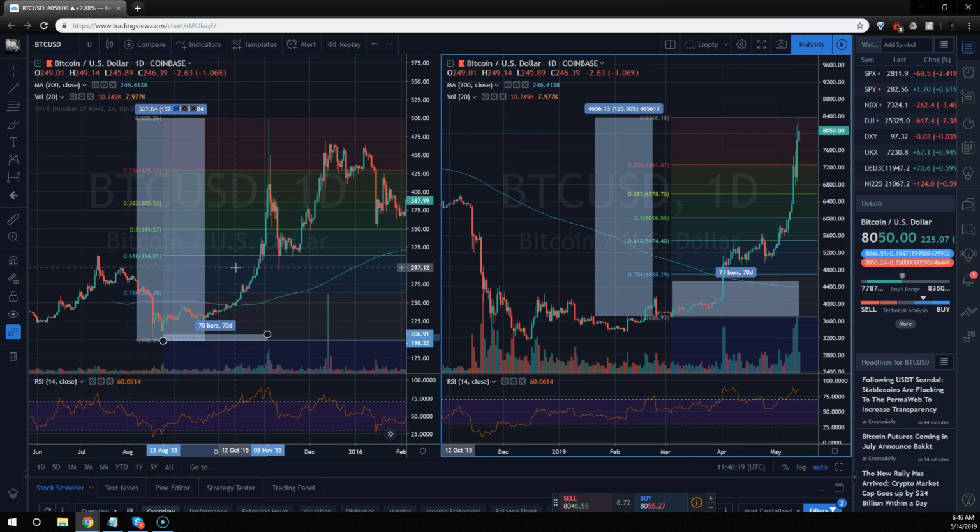This was after the bear market had ended. There was some consolidation, and then it lifted off, right? So we see this over the 70 to 71 day period. It shot up 152%. Boom. Now here we are in 2019. We had this bear market. We had the consolidation, and then we had our liftoff. Boom. Shot up roughly 125% in roughly 70, 71 days. So the time frame was the same, both parabolic.